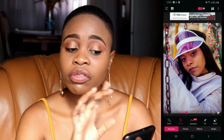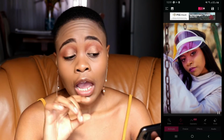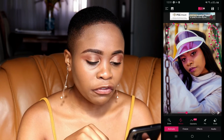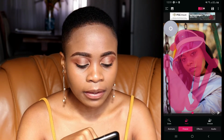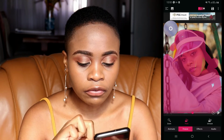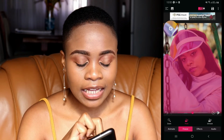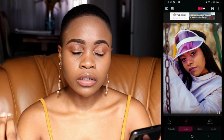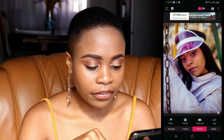So you say motion, and I want the background of the picture to move, right? But when you select the motion part, it moves the whole picture. But then you come here to freeze, and because I want my face to actually freeze and I want the background to be the one that moves, you color in the part that you want to freeze, basically. That's basically it, babies, right? So that's covered, and then you come to play and you see only the background moves. I love it.